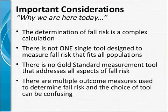It's a very complex calculation. Knowing what causes people to fall is sometimes difficult to figure out. There's also not one single tool that's been designed to measure fall risk in all patient populations and all client populations. So with the number of tools that are out there, it's sometimes difficult to choose the appropriate tool for the people that you are testing in your clinical environment. There's also no gold standard measurement tool that addresses all aspects of fall risk. Bigger, better, and more comprehensive tools are being developed and have been developed in the last 5-6 years.